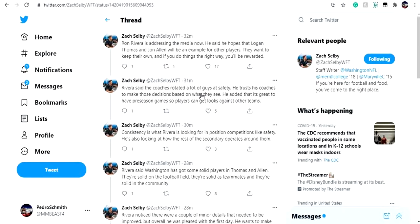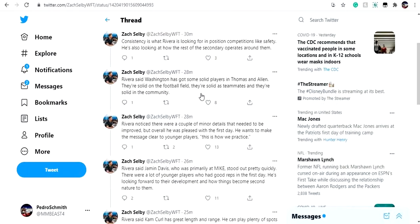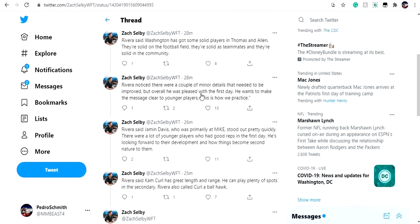Also, Ron Rivera says he hopes that Logan Thomas and Jonathan Allen will be an example for other players. They want to keep their own, and if you do things the right way, you'll be rewarded. I absolutely love that because, like you said, it sets an example for the other players around him. They see Jonathan Allen, Logan Thomas work hard, and they're like, hey, I can get a deal done here, or I can get a long-term deal here as well. So I like that, and I really like what Rivera said right there.